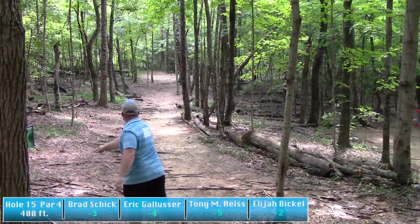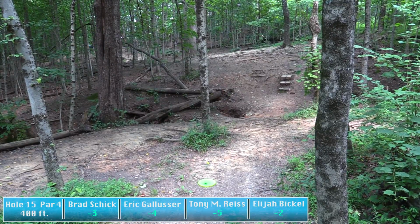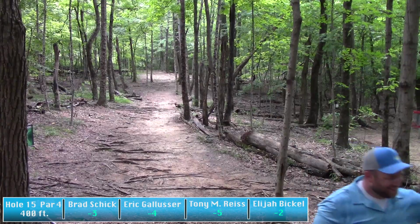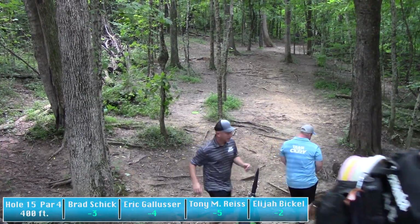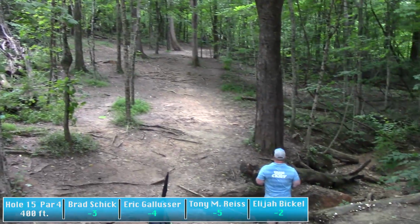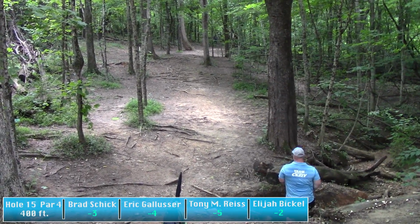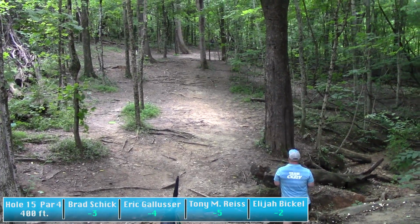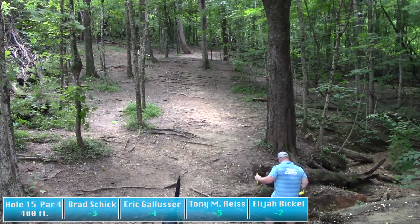I'd say most of my birdies were forehand tee shot and then some sort of forehand putter approach, to be honest. Like when I'm on the deep side, like those first couple tee shots came in. You see, Eric found this creek, and it's gonna really make his second shot difficult. This is a really common spot for good tee shots to get into. It almost looks like a tomahawk from there.